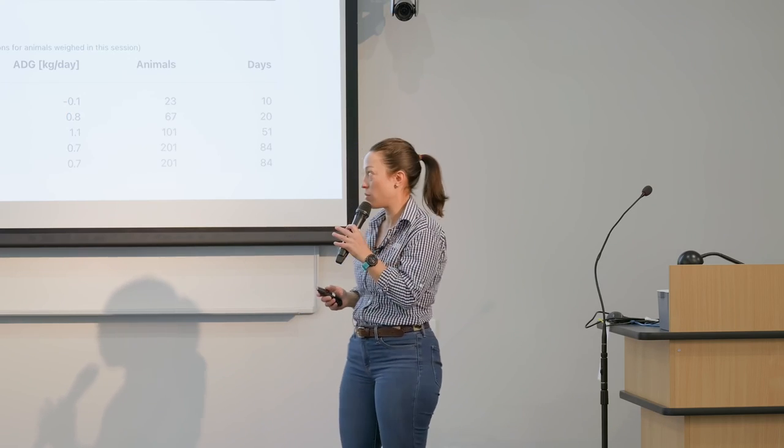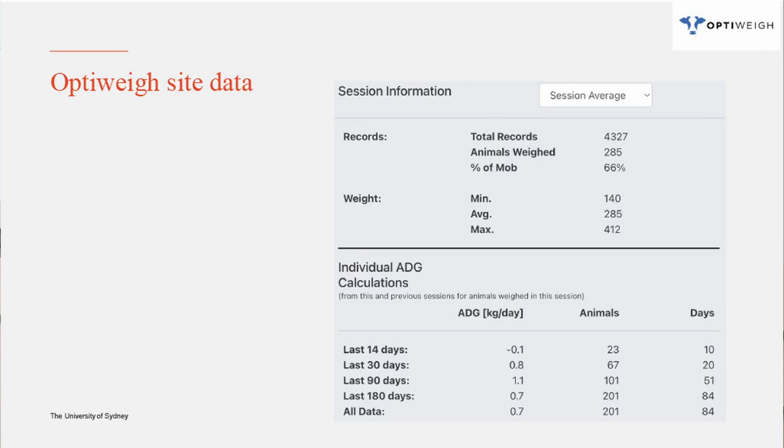So what we find is there's some animals that repeatedly attend and maybe others that don't, that might only come on once or twice. So it gives you a good idea, in terms of general animal monitoring, what's going on with your herd. And this is a daily report that you get in your email and or texted to your phone or on your phone app. It gives you an idea.